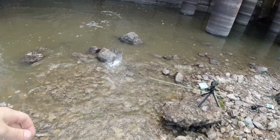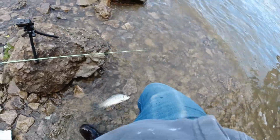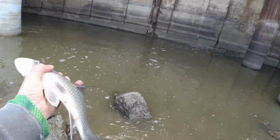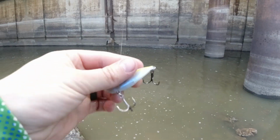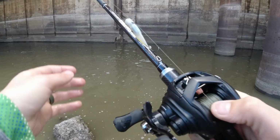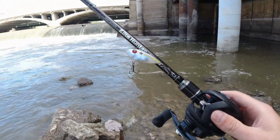Oh, I got a fish. What is it? What is it? Oh, it's like a quillback. Okay, that might have been a snag. I'm not sure. Okay, well, it's a catch. Iowa, I believe that's a quillback. See ya, dude. Yeah, honestly, guys, that was probably a snag, and for that reason, I'm gonna put the lipless down. Really don't want to just snag quillback today.